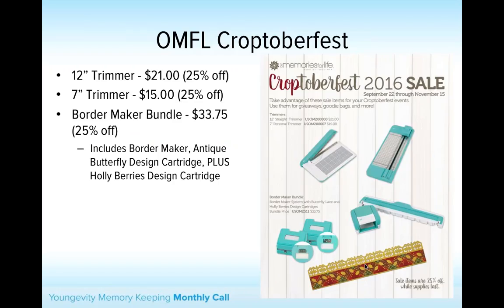Our last section is our tools. We have a 12-inch trimmer, a 7-inch trimmer, both are 25% off, and then our Border Maker bundle, which is 25% off. The Border Maker bundle is the normal piece, which is the Border Maker and the Antique Butterfly design cartridge, plus we've added the Holly Berries design cartridge.